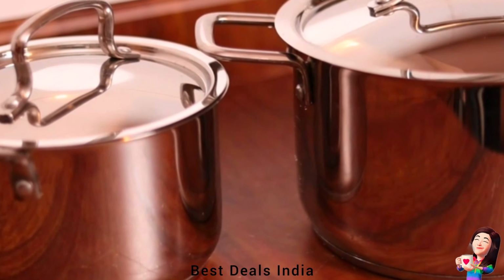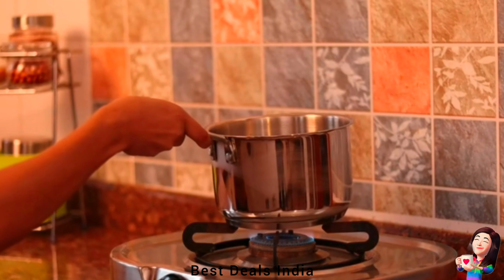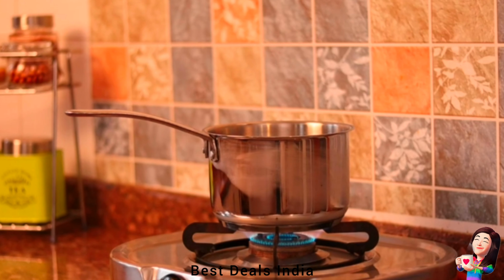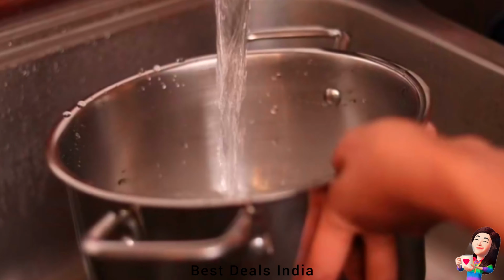2. Cookware set. Crafted from high-quality stainless steel, ensures hygiene and easy cleaning. The heavy thermal base promotes even heat distribution. Product link is given in the second link.